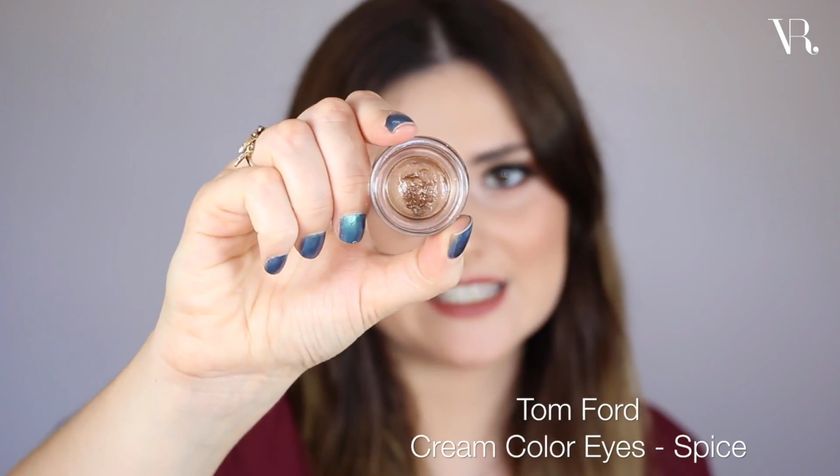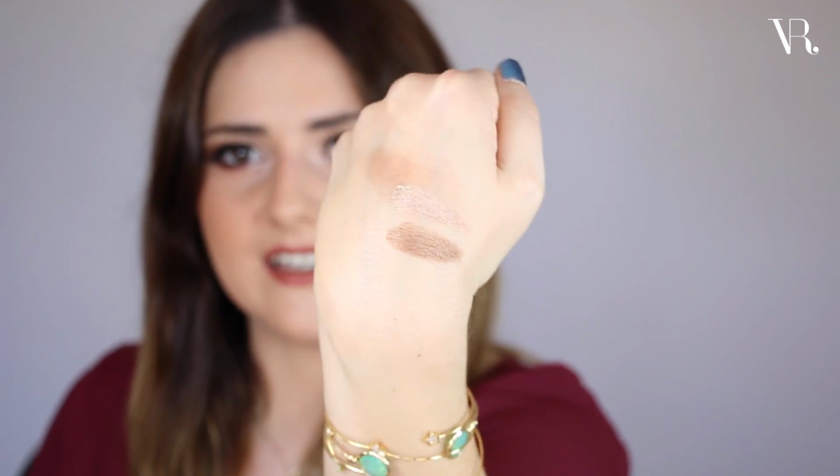But this month I also have to add the Tom Ford version of these cream shadows. It is the cream color for eyes in the shade Spice, and I have been using it like crazy. Now, it is very similar in formula to the Charlotte Tilbury one. The thing is, Charlotte Tilbury does not have a shade quite like this, so brown and bronzy. So you can see them swatched side by side.